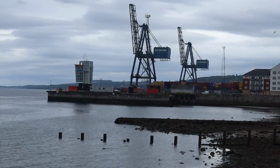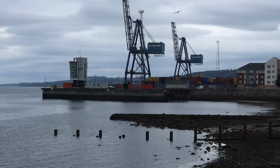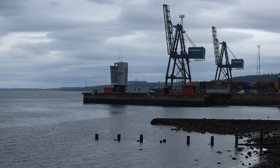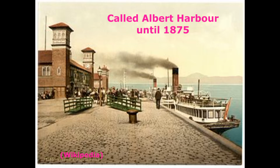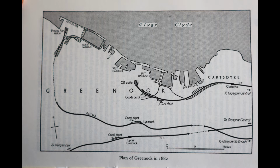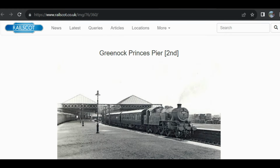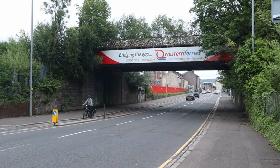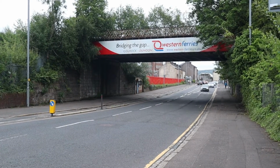And that is the site of Greenock Princes Pier, which is now Greenock Ocean Terminal. And cruise liners regularly stop there as well. Regular passenger trains finished in 1959, but the line continued until 1965, being used by boat trains. The station had a slightly odd design in that there were no crossovers at the buffer end of the tracks, which meant that incoming trains had to reverse out so the locomotive could run round. And the bridge that took the line into Princes Pier station is ironically advertising a ferry company.